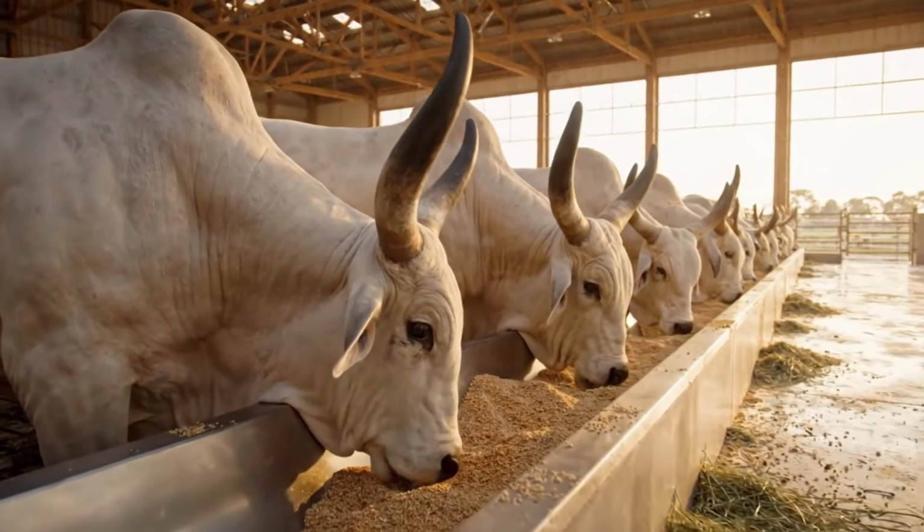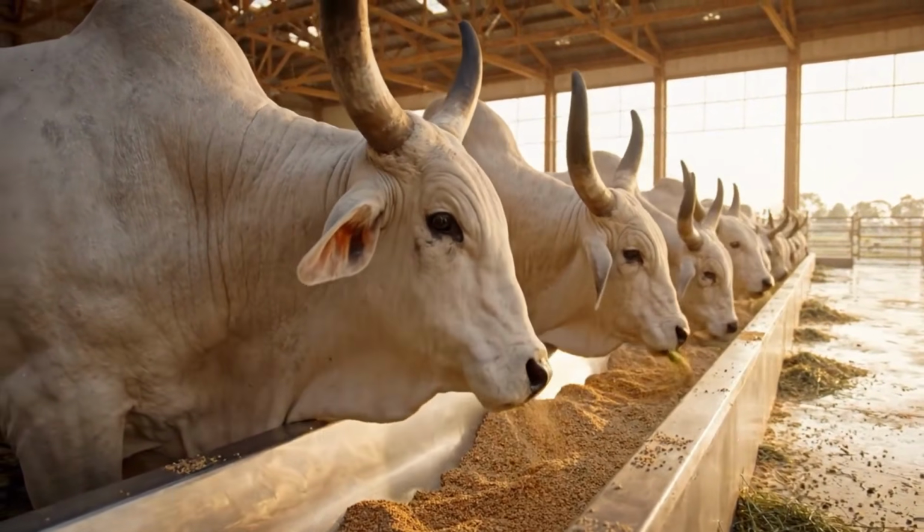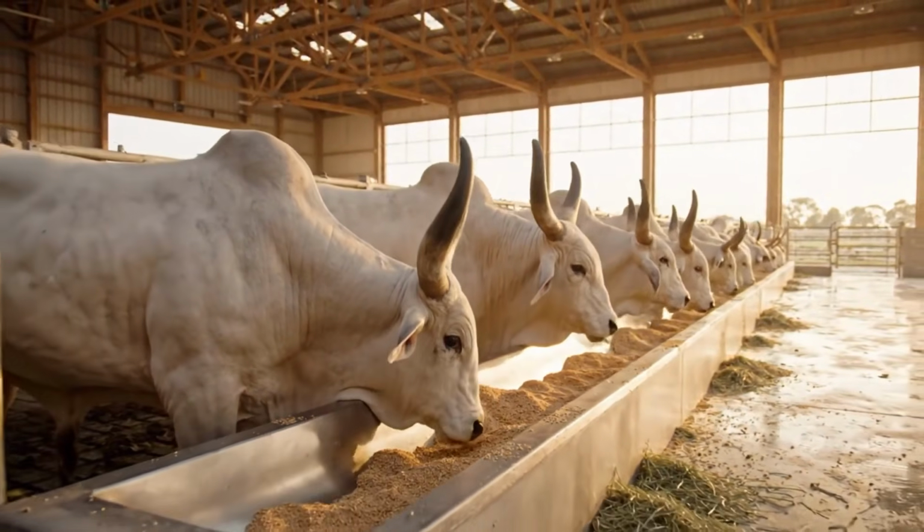Housed in this spotless, climate-controlled hall, the Brahman receive a diet of premium golden grains and fresh hay.